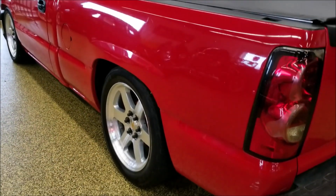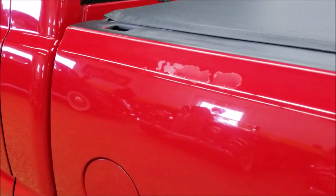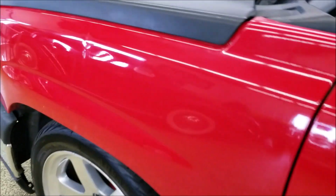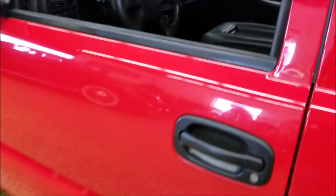Pretty straight truck. A few blemishes here and there. The clear's peeling a little bit right there. There's a little dinger up in the front fender here. Something in the garage may have fallen on it. Let's go ahead and fire this truck up.